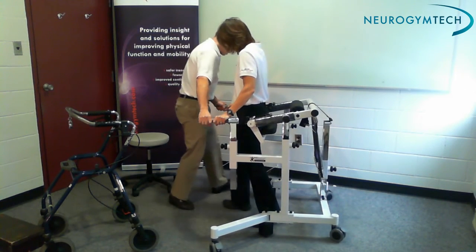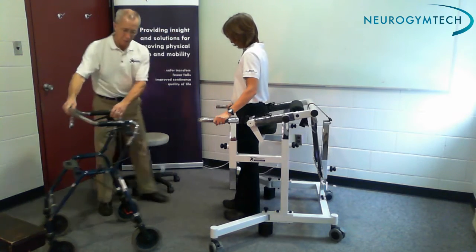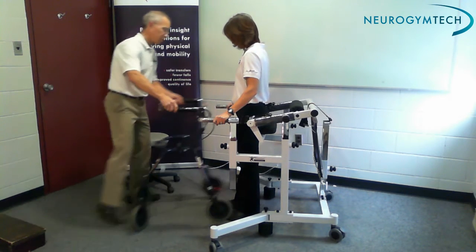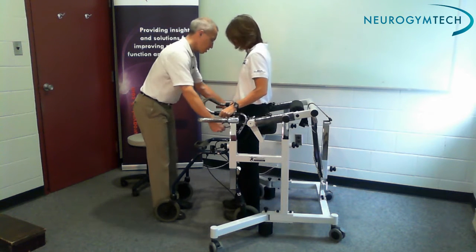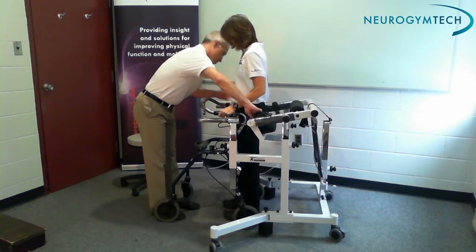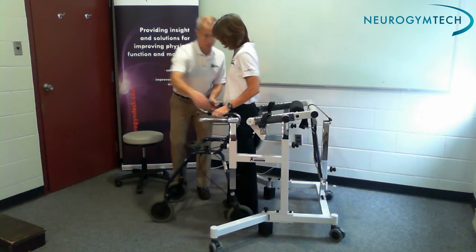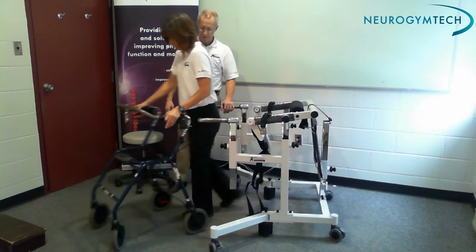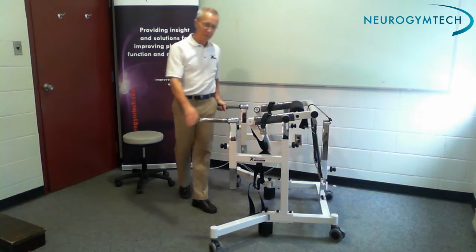And now to take her out, we're going to lock it again. Remember, you always lock the machine when you're taking the person in or out. Give her back her walker, transfer her hands, lock the walker, unhook, and then she's free to go. Okay, and it should only be about 30 seconds or so to put somebody in that.